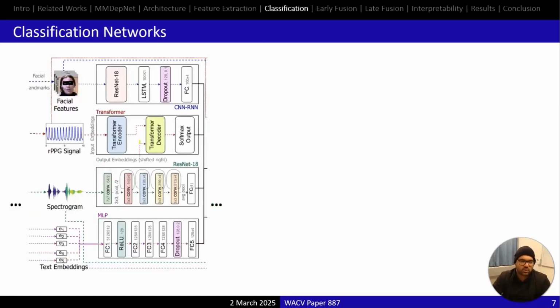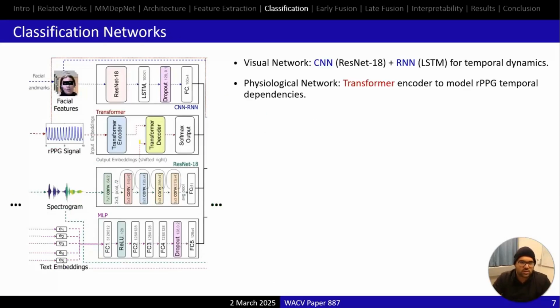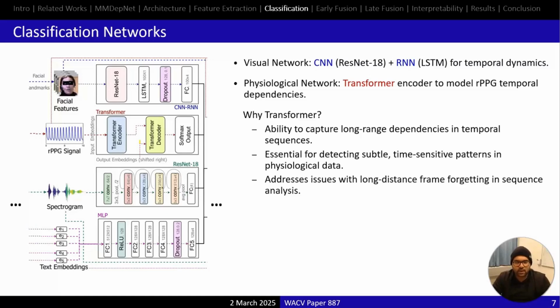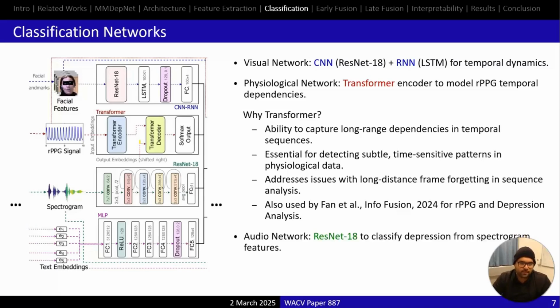For classification networks, visual modality uses a dual CNN-RNN network, whereas a transformer is used for physiological, that is rPPG data, because of its ability to capture long-term dependency, which is a useful feature for time-sensitive physiological data. It also addresses the long-term frame forgetting phenomena, and it has been used recently in other well-known works as well. For audio network, we use ResNet 18, and for text classification, we use a multi-layer perceptron.